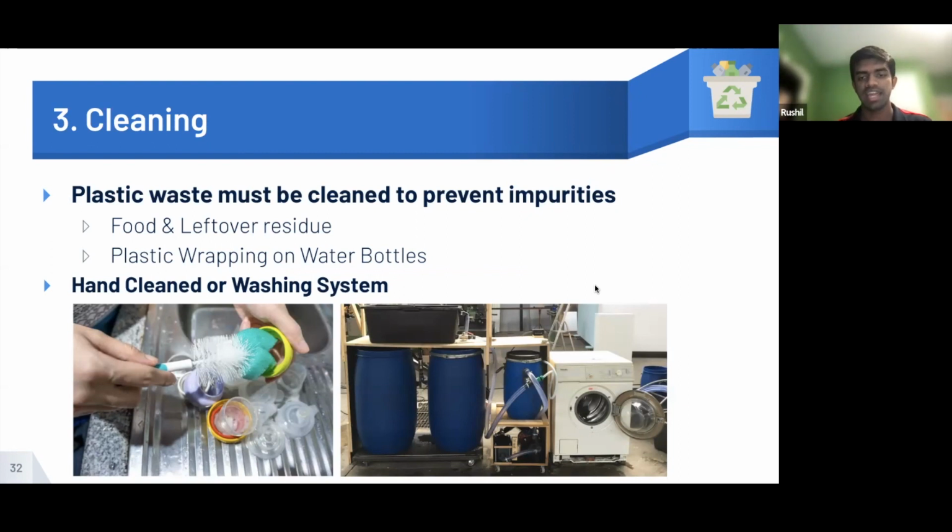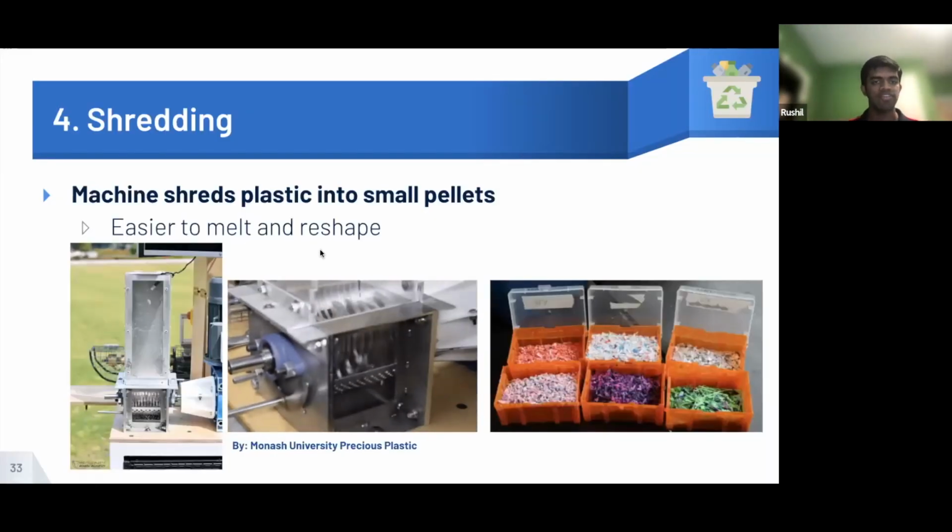One is obviously to hand wash it. At Ohio State, they developed a clever mechanism where they shred the plastic before it's clean, and then they put it into a washing machine system that removes all the food and leftover residue. And then you obviously shred the plastic.